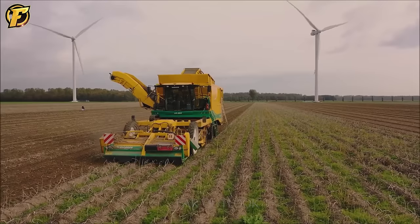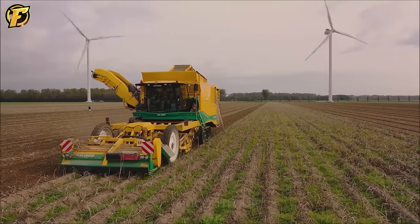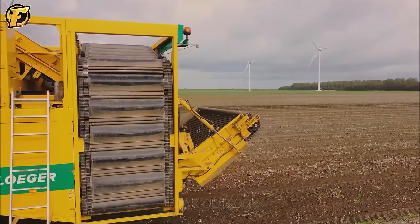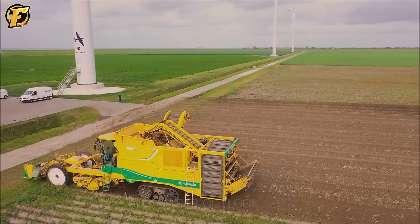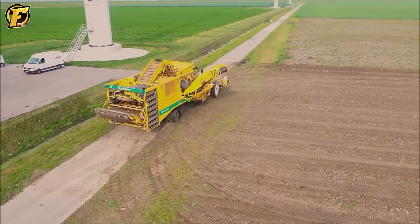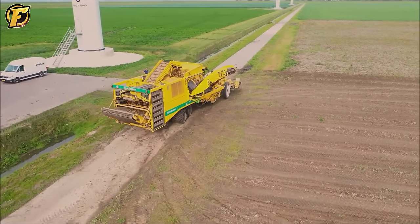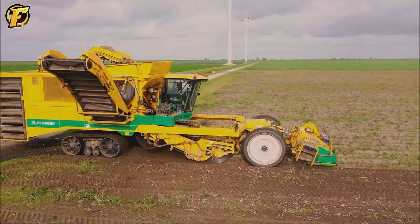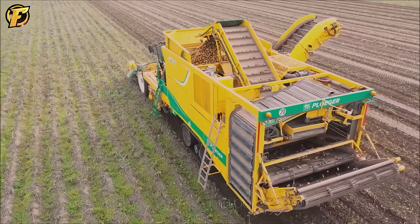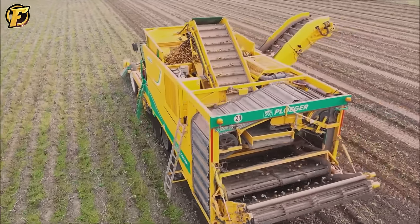In October 2023, Pleeger potato harvesters were deployed in the Flevopolder region for efficient and precise harvesting. Pleeger is explicitly designed to automatically identify, dig, and harvest potatoes. By using advanced technology, Plieger reduces labor and increases productivity during the harvesting process.